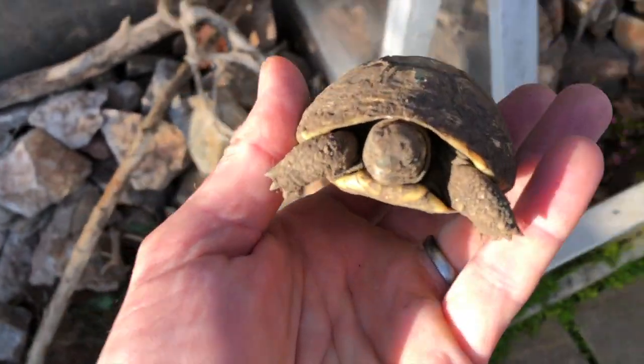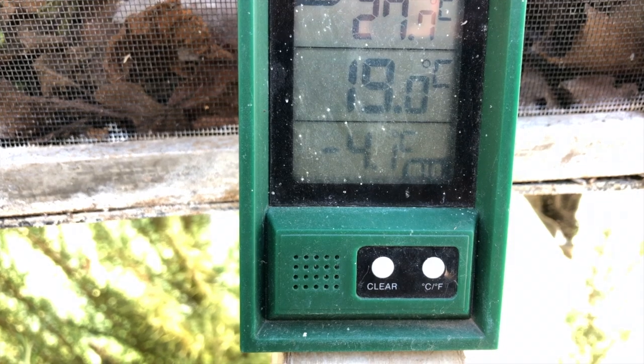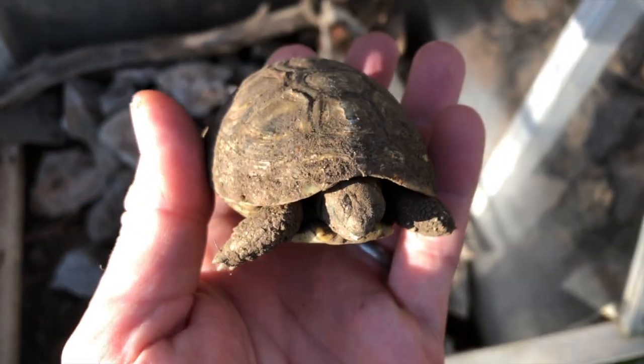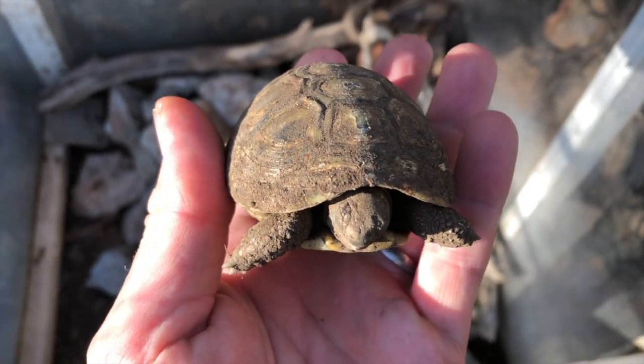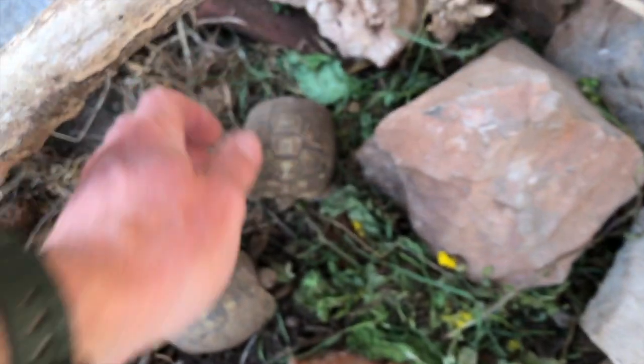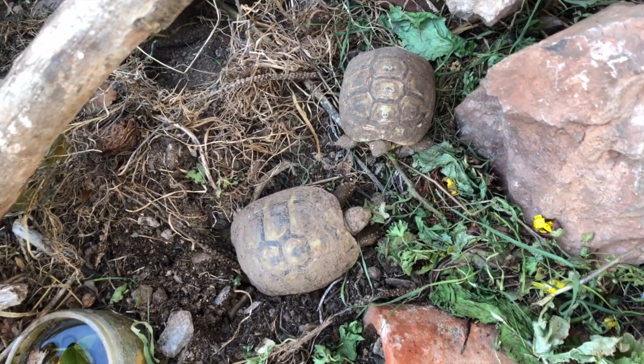He's taken down to, let's have a look at the thermometer. Let's have a look. No way. He's experienced this winter minus 4.1 degrees Celsius. Well done, little mate. That is awesome going. An animal so tiny can endure that. That is such an admirable trait. Wow. Let's pop you down, mate. You sit with your brother or sister and you have your first meal of the year.